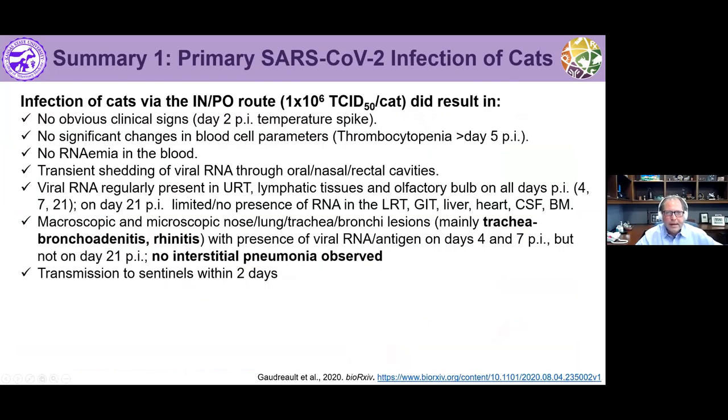So this summarizes the first part, which is in press at Emerging Microbes and Infections, and is actually posted on bioRxiv. If we infect cats by the intranasal per os route with the US strain of COVID, WA1, 10 to the 6 TCID50 per animal, we did not find obvious clinical signs. Maybe a temperature spike at day 2. So this is a beautiful model for asymptomatic infections.